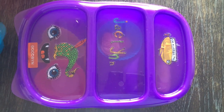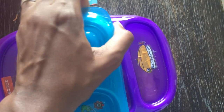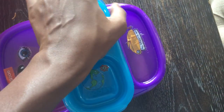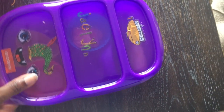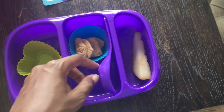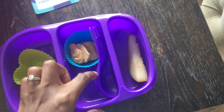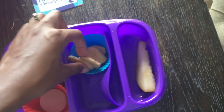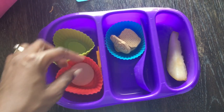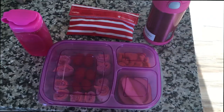Alright guys, today is Friday. Let's see how she did. All of her snacks. She said she brought some of her snack outside for recess and she finished it off. And then let's see what's in here. Really good. Did you eat all your pudding? All of her pudding, all but one pear. Almost all of her cookies and just a couple of pieces of cheese and meat.